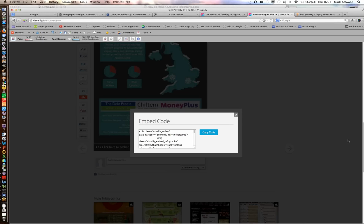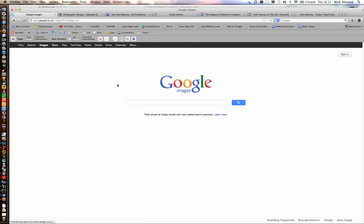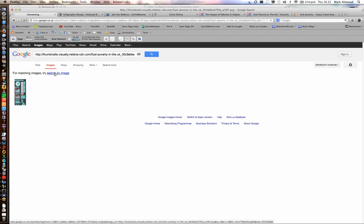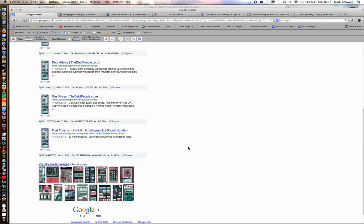Now, this is the bit I love. So here's the embed code for this particular infographic. What we're looking for is the web address here. So I'm going to copy from the http all the way through to the .png, because that's the name of the file. You just copy that and then go to Google Images and paste that code in. Why didn't it let me paste? There it is. Then you can see the infographic in there, and this little thing here says search by image. Click on that, and then you will see where this infographic has been published, which is very useful.